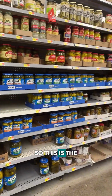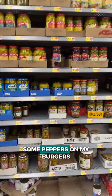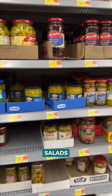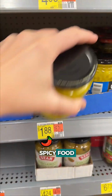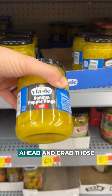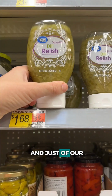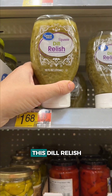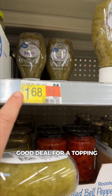Okay, so this is the pickles, peppers, olive section, a lot of yummy stuff. I am gonna put some peppers on my burgers, salads, all that kind of stuff. I found these banana pepper rings. They're hot. I love spicy food, and they're $1.88, by far the cheapest brand of them. So we're gonna go ahead and grab those. Okay, and then also to put on some of our burgers, our egg salad wraps, and just some of our meals in general, I'm gonna also grab this dill relish that doesn't have any sugar added. $1.68, so that's a pretty good deal for a topping.